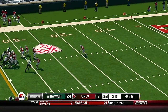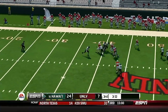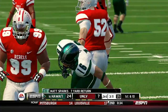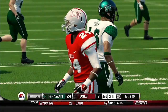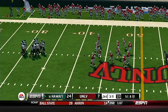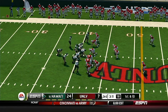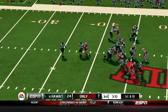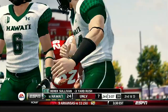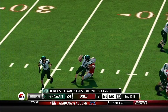Hearn awaits the snap. And he just got drilled. And offense is back on the field after running the ball very well on their last drive. This offensive line really opened up some big gaps for the running back last time. They'll bring him down for a loss on the play. Good job by the defense to overpower the offensive line and drop the back for a loss.